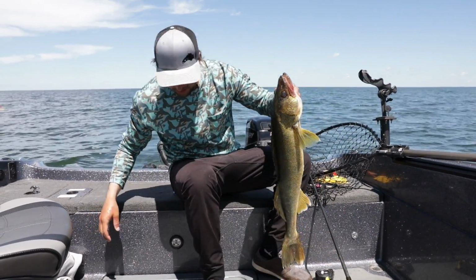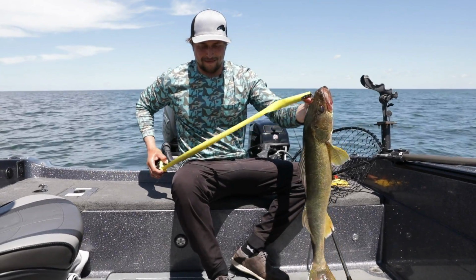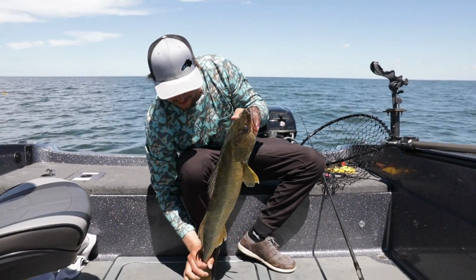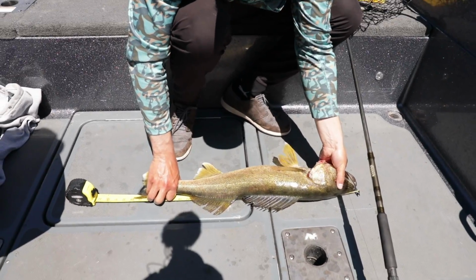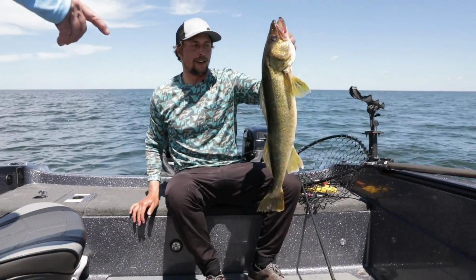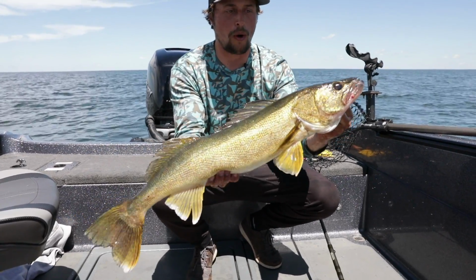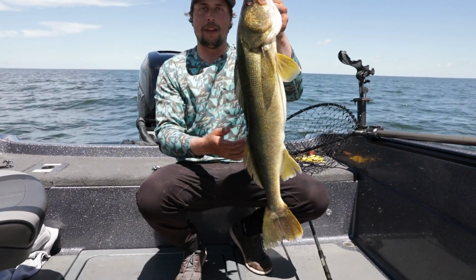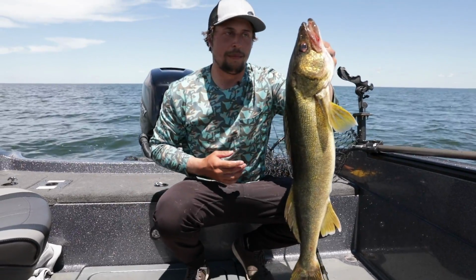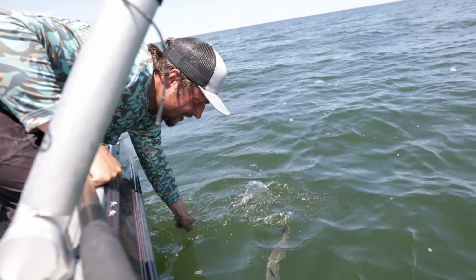I bet she's gonna go 30. We're gonna get a quick measurement on here. 29. Ooh, that might be 30, I think. 29 and a half. I don't care, it doesn't matter. That is a heck of a walleye anywhere you go. But wow, Mille Lacs Lake, that's what it's all about right there. Let's let her back. There she goes.